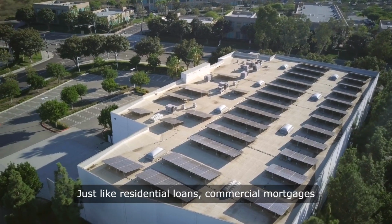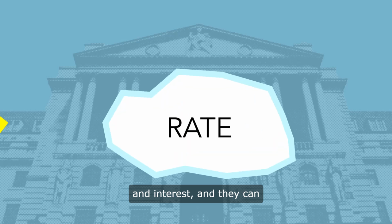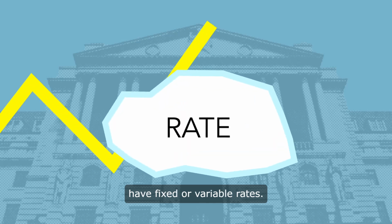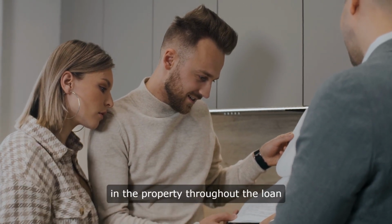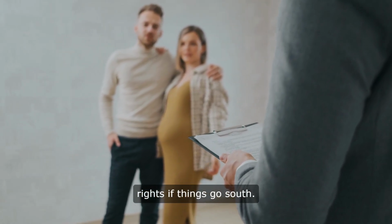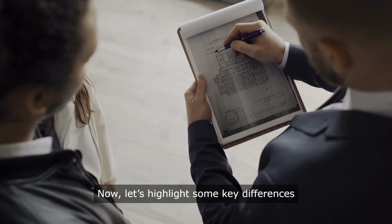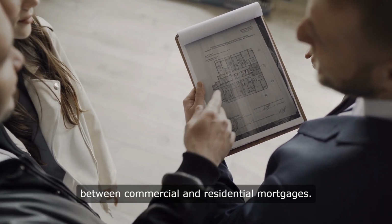Just like residential loans, commercial mortgages require regular payments of principal and interest, and they can have fixed or variable rates. The lender keeps a security interest in the property throughout the loan term, which means they have foreclosure rights if things go south. Now let's highlight some key differences between commercial and residential mortgages.